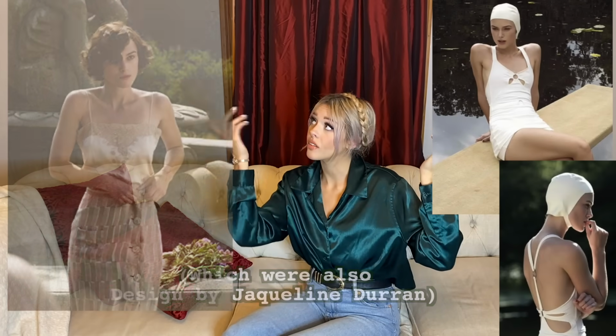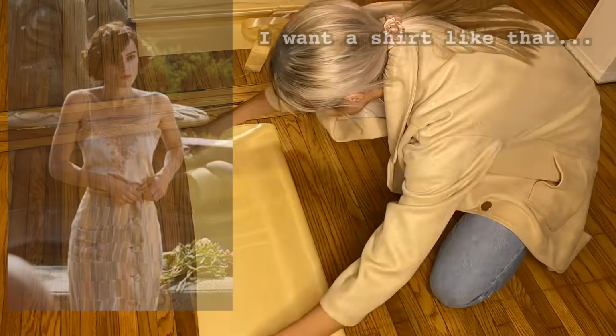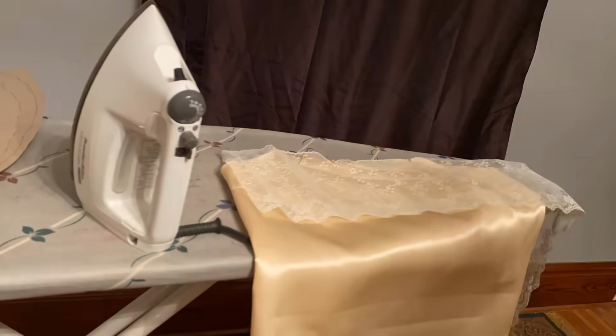Atonement is a 2008 movie about two sisters. Who cares? I didn't pay much attention to the storyline. I was too busy being enamored by the costumes. I loved this one, and this one. I want a shirt like that. Oh, I kind of hate this.